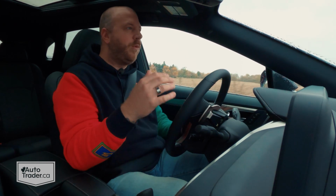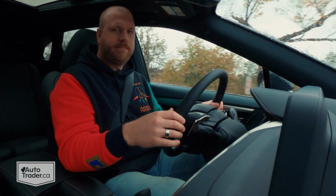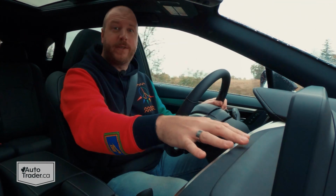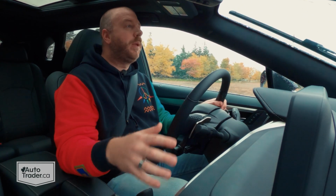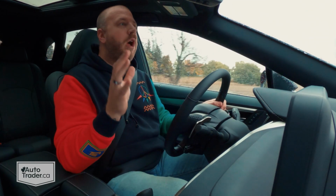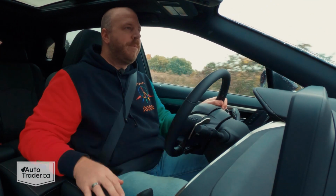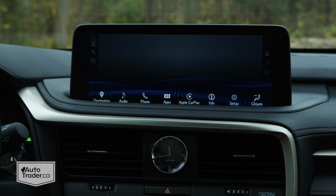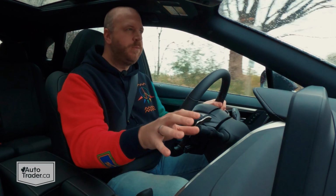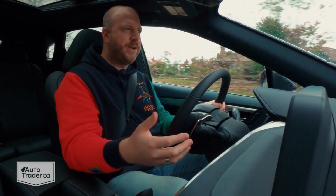The first one being, well, if you want to pull up Apple CarPlay, there's no way to do it on the screen, and that's where these console controls come in. The only way you can pull up Apple CarPlay or Android Auto, both of which are standard in the RX, you got to hit this menu button down here first, and then that pulls up this little menu. It's very weird. There's no actual home screen. The map, that is your home screen.